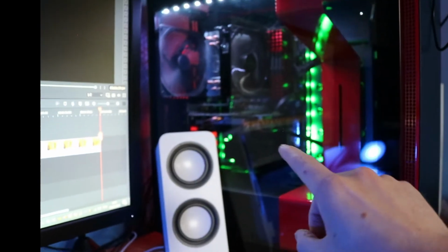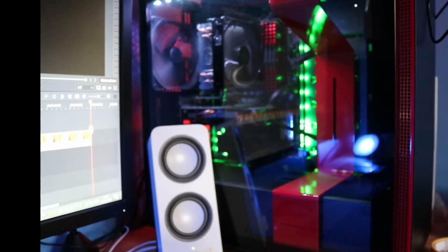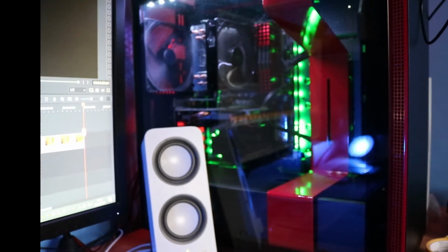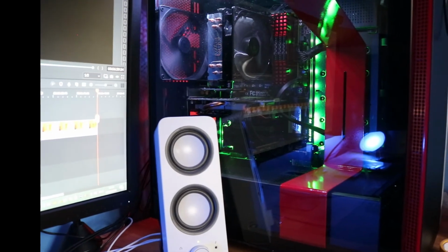It's better. An old PC out of an old case, put into this fantastic case with all the lighting and everything done. Did that about 3 months ago, I think, roughly. And yeah, I've been loving it absolutely so much ever since.